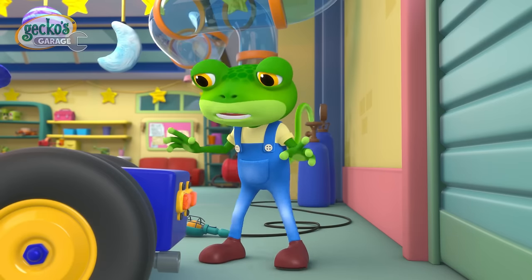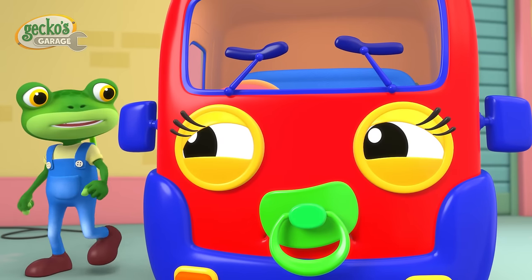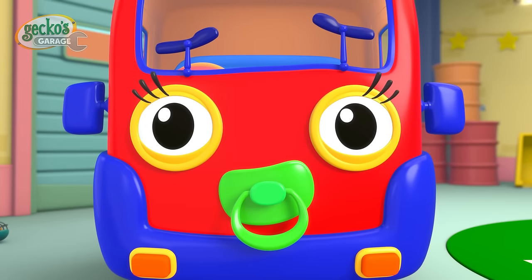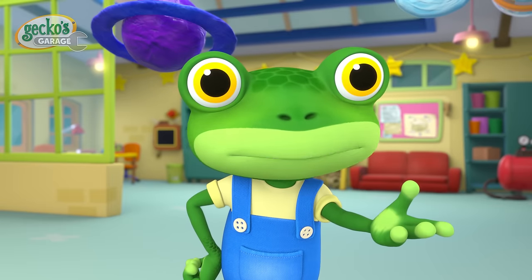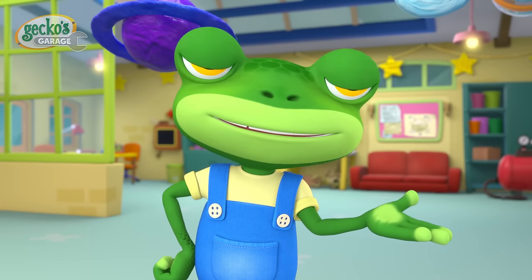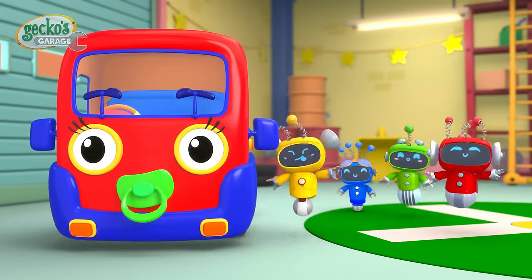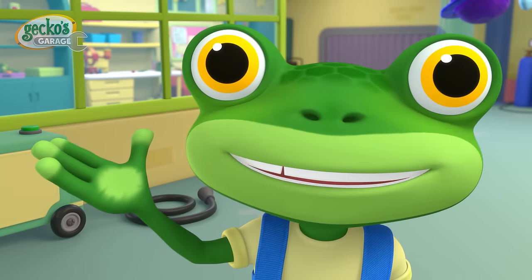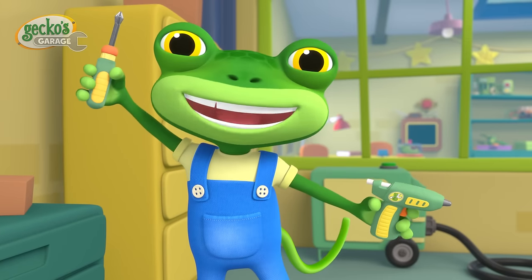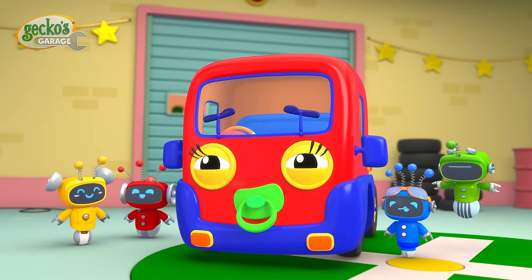Bolts. That looks like a broken tail light. Oh, poor baby truck. Or should I say, baby space rocket? We'll need to repair your tail light if you're going to fly safely back to your planet. And maybe we'll fit a new rocket thruster too. What tools do we need? Screwdriver? Super glue! Gecko's garage, time to fix. Gecko's garage, let's fix this!